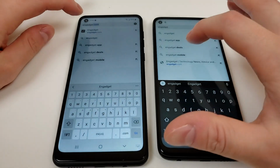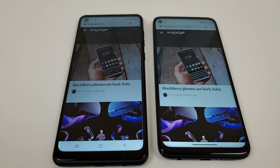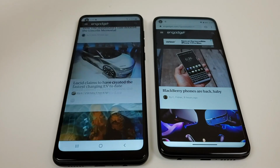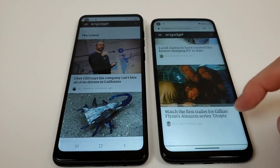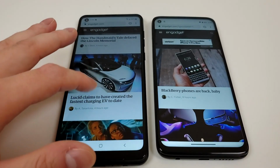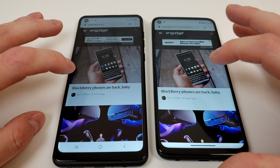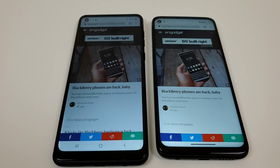Let's now go to engadget.com. 1, 2, 3, go. And it looks like it was pretty much a tie. Looks like the ad did pop up first on the Moto G Power, but in general, it was so close, it's really hard to declare a winner. Now, scrolling with both phones is pretty smooth. It does seem a bit smoother though with the Moto G Power, and that probably is due to it having more RAM and a more powerful processor. Let's now go to this article. 1, 2, 3, go. And it looks like the Moto G Power was quicker at pulling up the article.